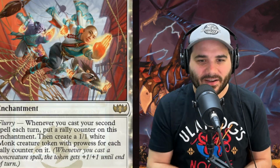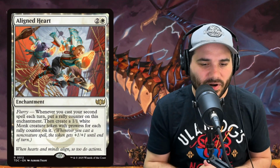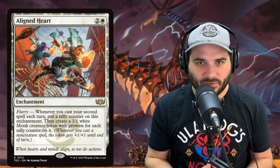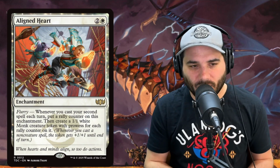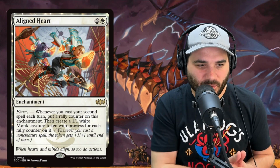Next, we have Aligned Heart. This is 2 and a white for an enchantment that has Flurry. Again, just like our commander. Whenever you cast your second spell each turn, put a rally counter on this enchantment, then create a 1/1 monk creature token with Prowess for each rally counter on it. So again, more token generation, more payoff for the instant and sorceries with Flurry.